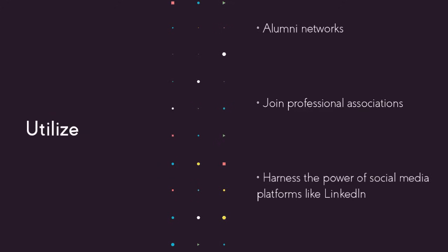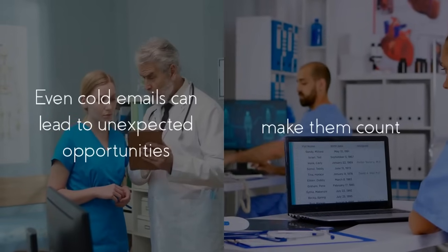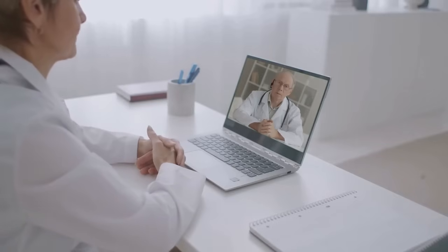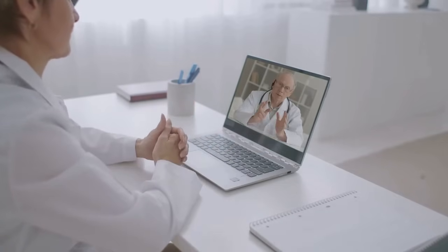Utilize alumni networks, join professional associations, and harness the power of social media platforms like LinkedIn. Even cold emails can lead to unexpected opportunities. Make them count. Follow application instructions to the letter, tailor your personal statement for each program, and apply early.